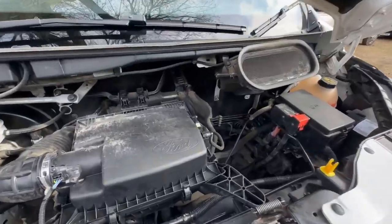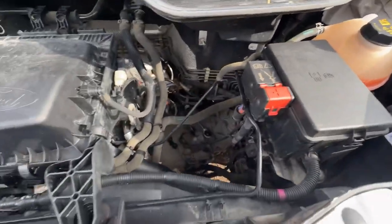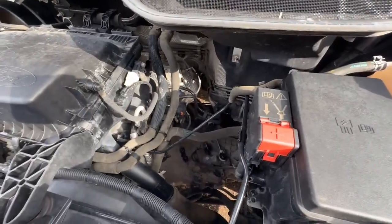So under the bonnet, you can see it's nice and tidy. Obviously, it's got full service history. All the fluids are clean and at the correct levels. And I don't know about you, but I prefer to see an engine dirty. It shows that there's nothing to hide in that sense.